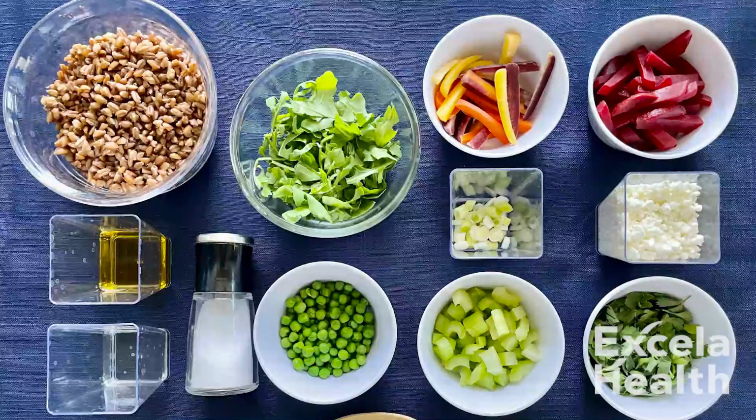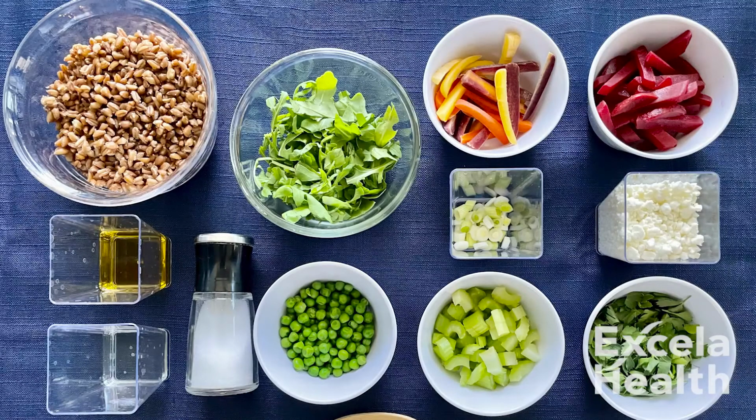So, to make our spring vegetable grain bowl, we are going to need 3 cups of cooked farro, 1.5 teaspoons of salt, 2 tablespoons of extra virgin olive oil, 1 tablespoon white wine vinegar, 1/2 cup of chopped arugula, 1/4 of a cup of sweet peas, 2 sliced baby carrots, 1 sliced green onion, 1 sliced celery stalk, 1 sliced small beet, 1/2 cup of crumbled goat cheese, and 1/4 of a cup of chopped parsley.